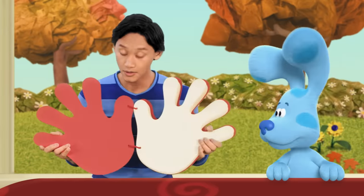Rainbow Puppy's purple costume chest lost its color. Will you help Rainbow Puppy find it? Awesome! Is this the purple costume chest? No, that's yellow. How about this color? No, that's not purple. It's green. How about this one? Yeah, that's it! It's the purple costume chest!